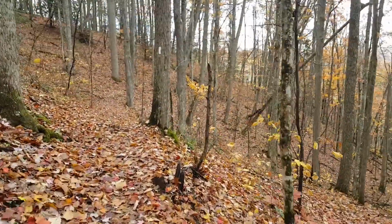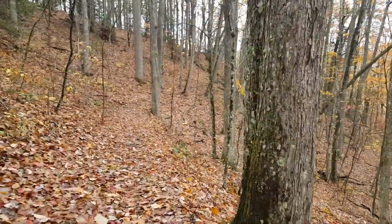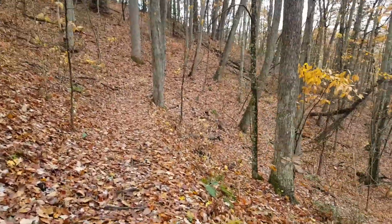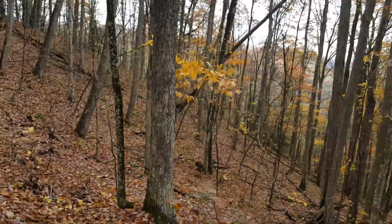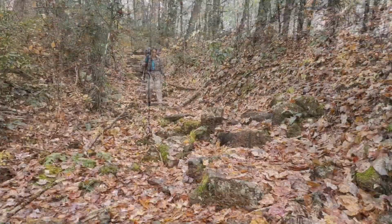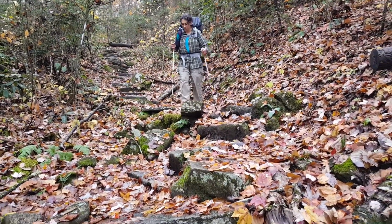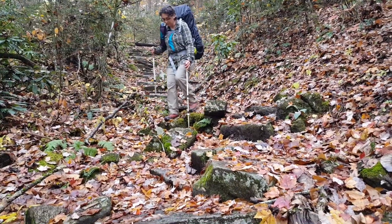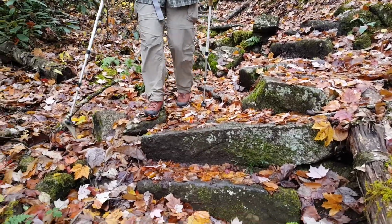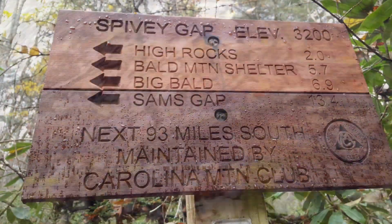So we were just commenting on how pretty it is right now, and how the pictures we're taking just aren't doing the colors justice. I mean, there's the reds and yellows and greens, and it's just so pretty. And as you can see, you're slipping. This is what we're dealing with. Nice and wet.